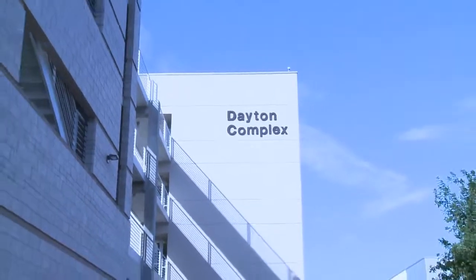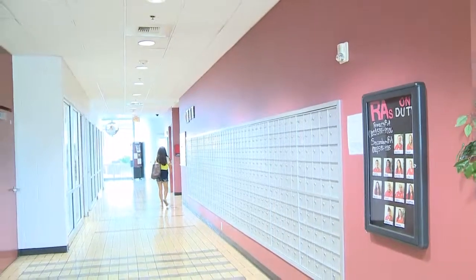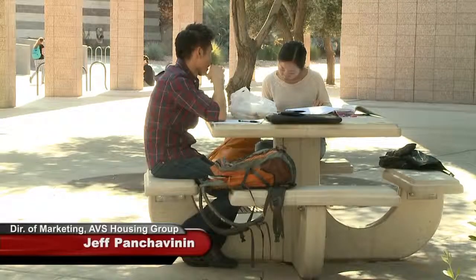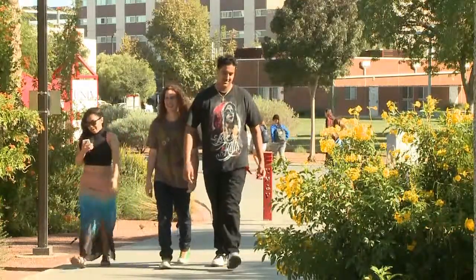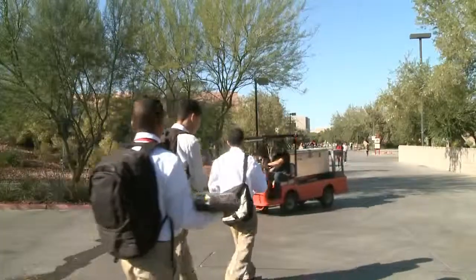With the dorms being at full capacity, Director of Marketing for AVS Housing Group, Jeff Ponchavinin, sees this as making a stronger campus community and university. I think it's nothing but positive for campus life. The more students who are around the university, the more students who are here day to day, it helps in terms of programming for student activities or anything with the academic side, when there's lectures or symposiums or anything.